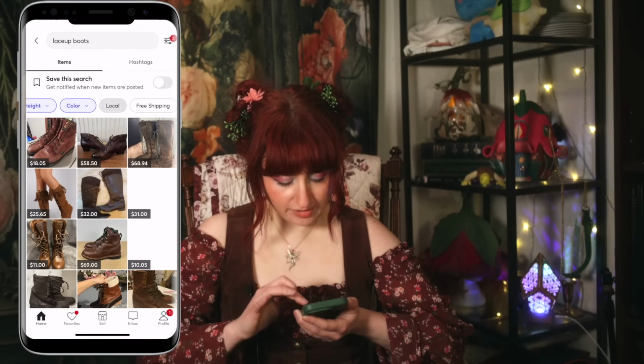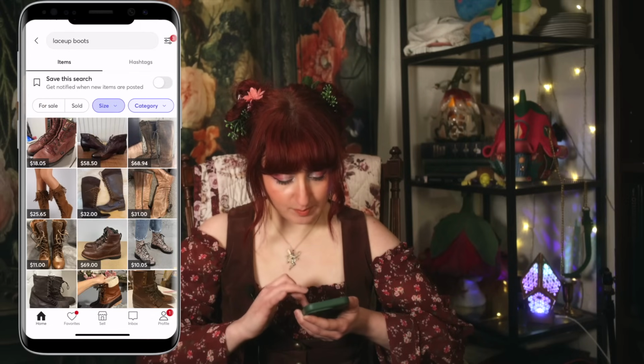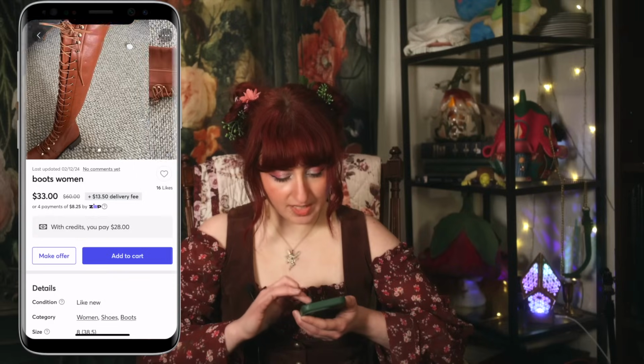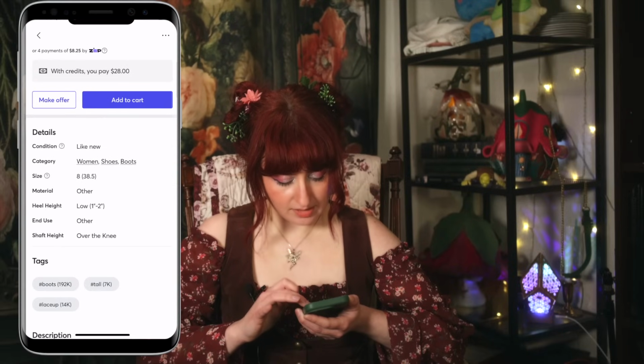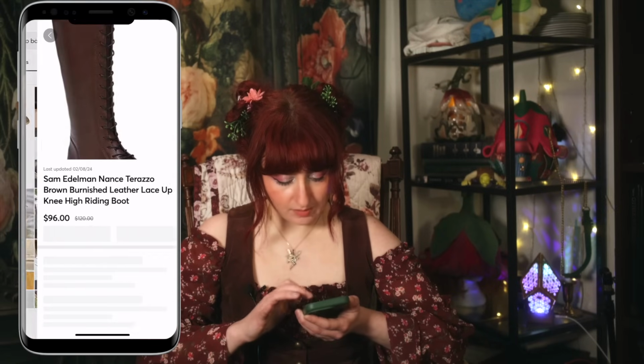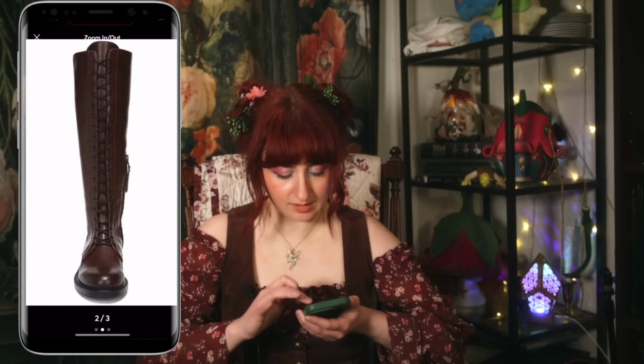Usually you can search by material, but that disappeared, just freaking disappeared. And this would be the style that I like, but I can obviously tell just from looking at it that this is faux leather. It does not look like good quality. So we're gonna skip that one. Now this one's probably real leather because it's expensive.